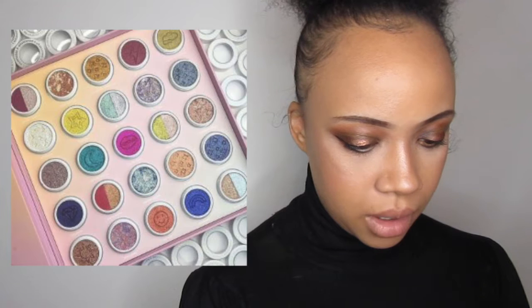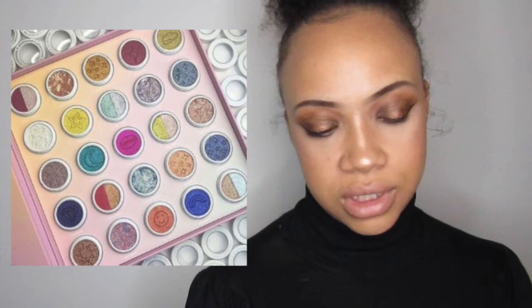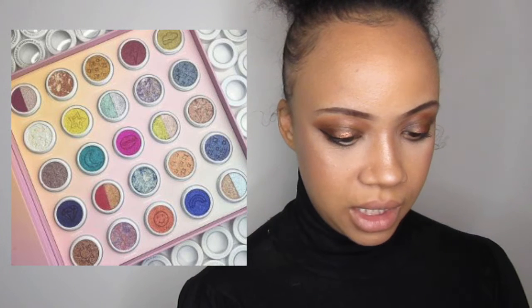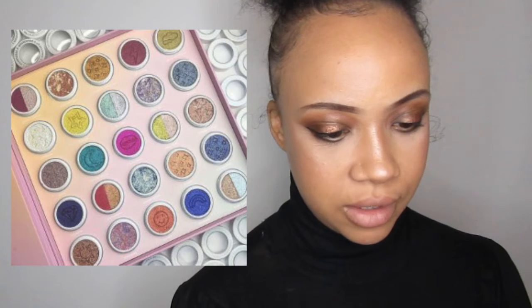And ColourPop are doing a vault of 25 new eyeshadows. This looks huge. This looks crazy. I would never even dream of buying something like this. I know that there's loads of people who would, but this is just not for me. Anyway, it's $99 for 25 new shades. I like the stamp prints that they've put on this.